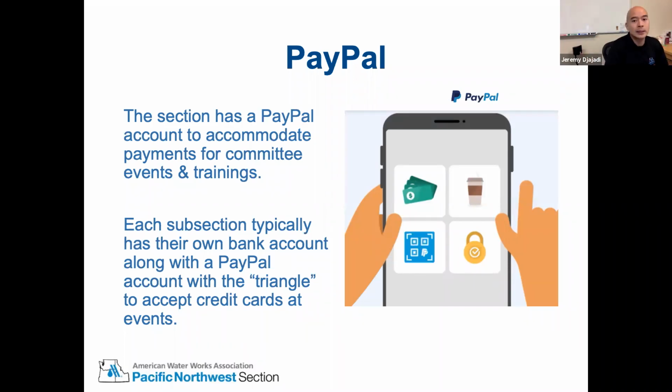So again, this is a device that is safe. PayPal is well known out there. It's a safe device to use to take payments. I know cash is also preferred, but in this day and age, it's easier to manage things through PayPal versus cash, because with cash you need to have two persons present to count money and so forth. So you want to ask Kyle for the section's details for PayPal, and you want to ask your subsection's treasurer for your subsection's PayPal account.